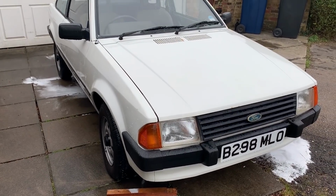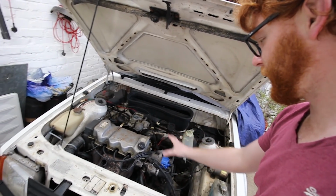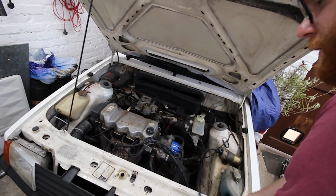So yeah, that's it pretty much for the little Escort. Let me know what you guys think, and obviously I'm going to work on getting it all up and running as it should, do the little bits that we talked about. But going forward, I've got loads of ideas that we could do with it.